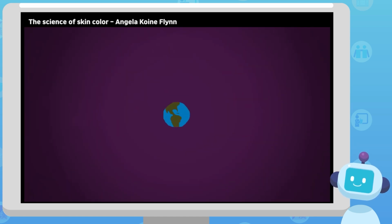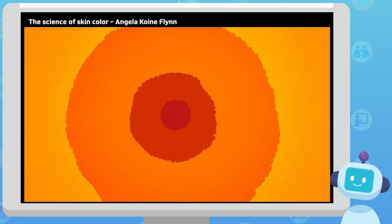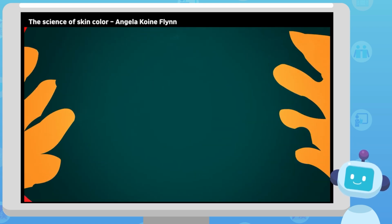Therefore, skin color is little more than an adaptive trait for living on a rock that orbits the sun. It may absorb light, but it certainly does not reflect character.